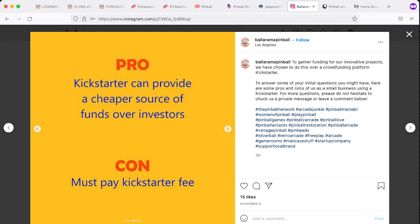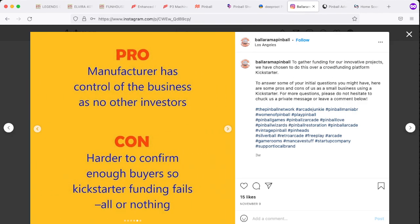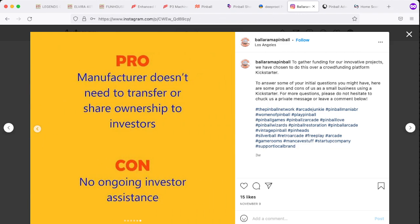Kickstarter can provide, this is a pro, a cheaper source of funds for investors. Sorry. Con: must pay a Kickstarter. This is Ballarama telling us how Kickstarter works. This is great. Take notes, people. Pro: manufacturer has control of the business as no other investors. Con: harder to confirm enough buyers, so Kickstarter funding fails. All or nothing. You're not reading it right, Kevin. Let me try the next slide. Pro: manufacturer doesn't need to transfer share ownership to investors. Con: no ongoing investor assistance.